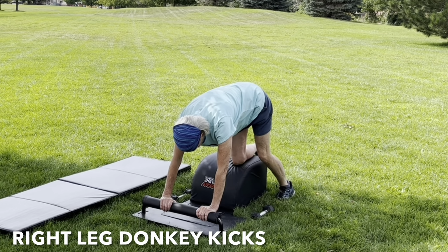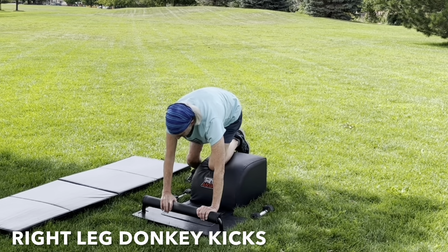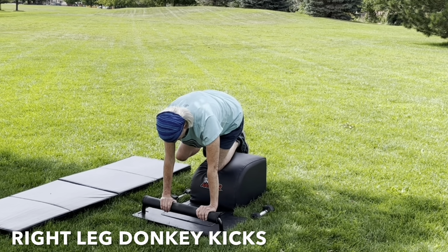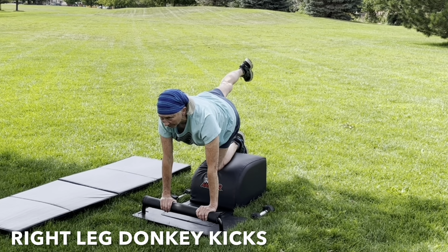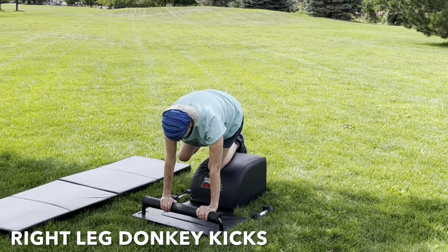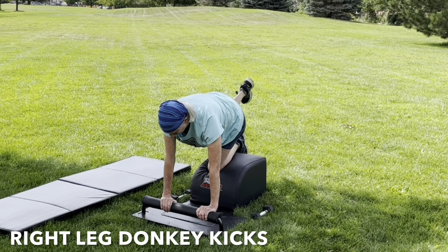Marvelous mobility. It's time to balance out the body with some right leg donkey kicks. Left knee in the center, both hands at the front. Exhale, engage the glutes, kick and extend the right leg. Inhale, bring the knee in. Exhale, kick and engage. Inhale, bring the knee in.